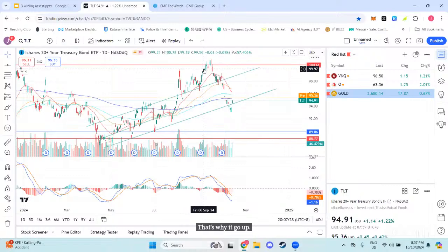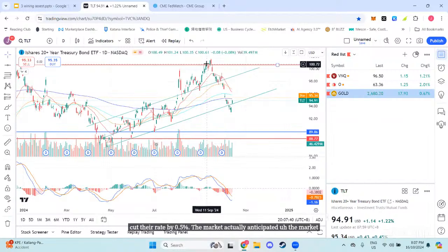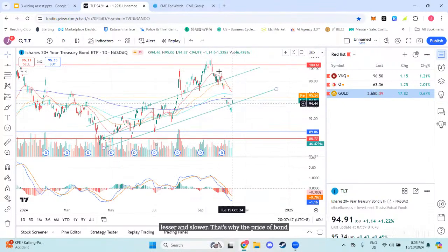Then after the US actually cut their rate by 0.5%, the market anticipated that the US will cut rates lesser and slower. That's why the price of bonds went down. So if you look into TLT, you will have a question: why has the Fed already decreased the interest rate, but TLT is still going down? It's because of the anticipations on the rate cut. The market thinks that this year there will be only 1 to 2 rate cuts, so TLT went down lah. And this is also based on the 20-year yield curve.